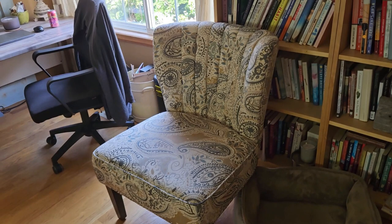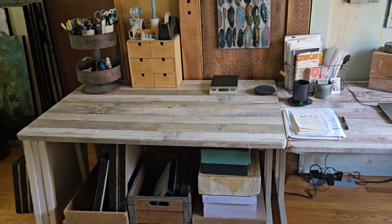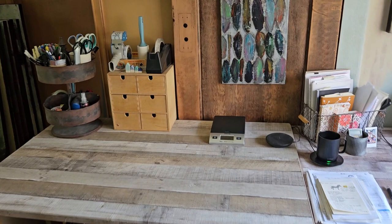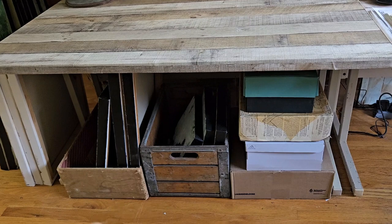So this is actually an office space for myself. I have an eBay business. So this table, I'm just going to walk you around. This table over here is where I do, I would say, most of my shipping. I have most of my shipping supplies and my scale and all the things over here, which has nothing to do with art other than the art that I have listed on my website is all kind of tucked underneath here in boxes and things like that.